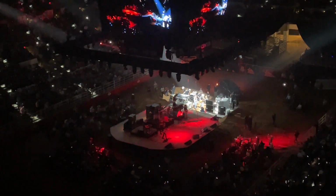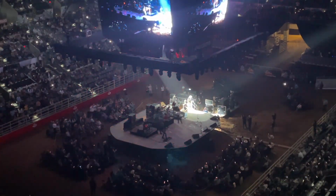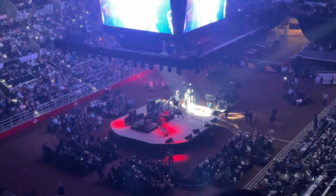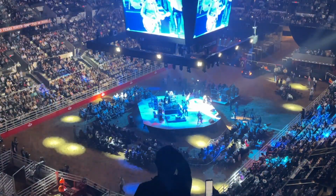The stage actually rotated as well, which you'll see here in a second, but pretty cool. I mean, he did play a full concert, and it felt like a full rock show, even though they just wheeled the stage out minutes before.